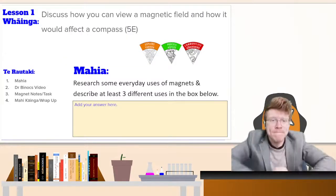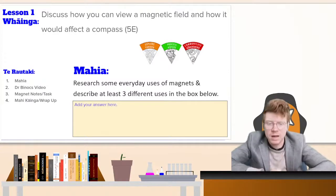All right, let's start with lesson 1 on magnetism. So the first thing here is to have a bit of a think. What are some everyday uses of magnets? So have a little bit of a think.